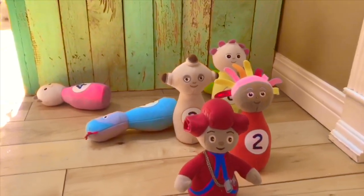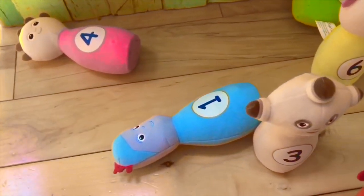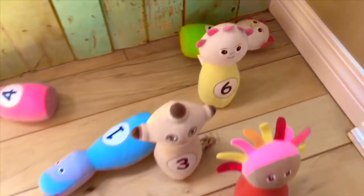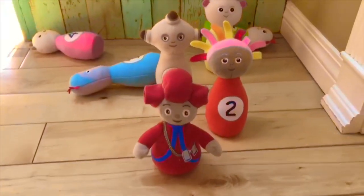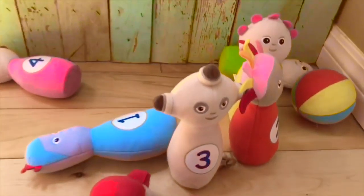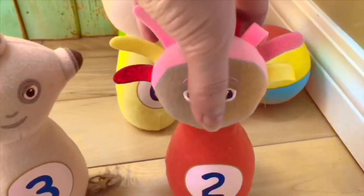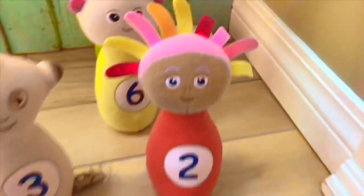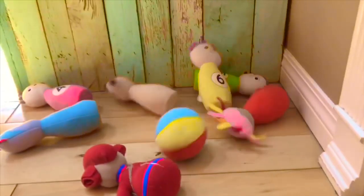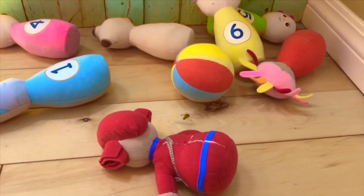Oops, I definitely didn't get a strike, but I knocked three of the pins down, Iggle Piggle and two of the Tumbly Boos. Now if I hit all of the pins down on the second try, it's called a spare. Oh, and I only knocked down Mrs. Tumbly Boo on my second try. I get one more turn. Yay! I knocked all of the pins down in three tries.